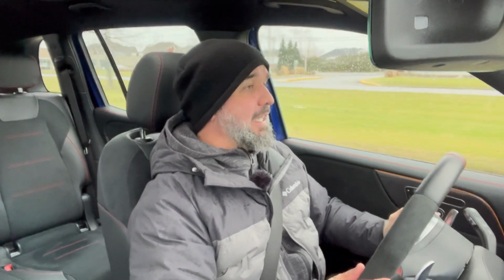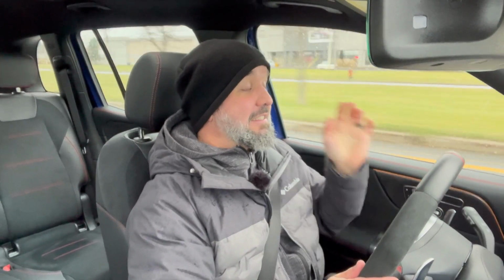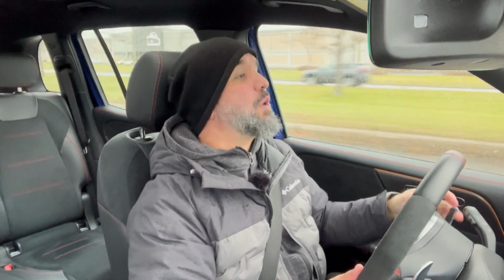Your default drive mode is comfort. And I'm going to put it in comfort. There we go. The biggest issue with comfort is immediate. The problem is the 8-speed dual clutch automatic transmission in comfort is about as quick as paint drying. It is so irritating to wait for it once you gently roll onto the throttle, even if you're a little bit more aggressive.